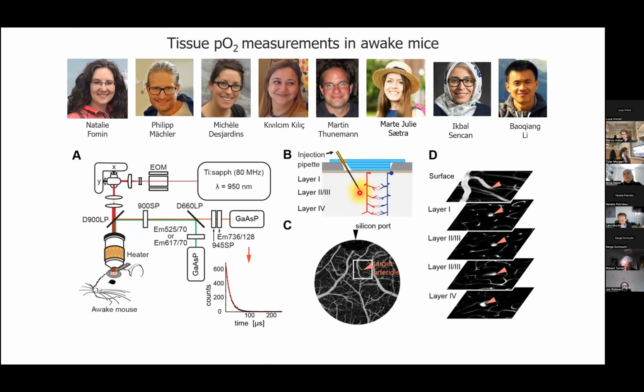But we also need to deliver this probe, because there are lots of probes out there that are genetically encoded. This one is not that way. This probe actually needs to be micro-injected into the tissue to be able to do imaging. So what we do is we have this rubber gasket in there, and there's this pipette, which is made of quartz.